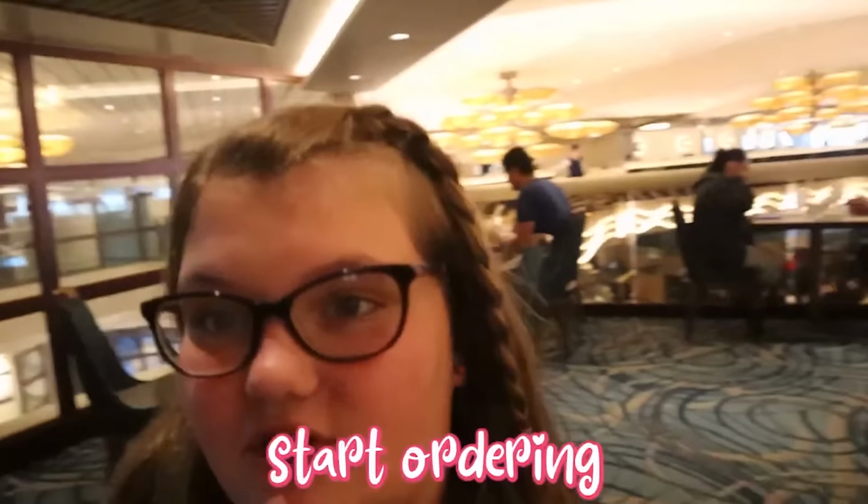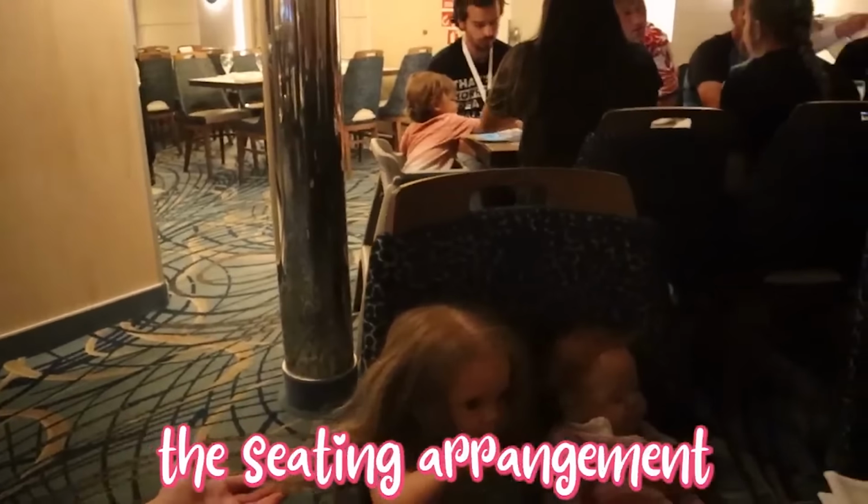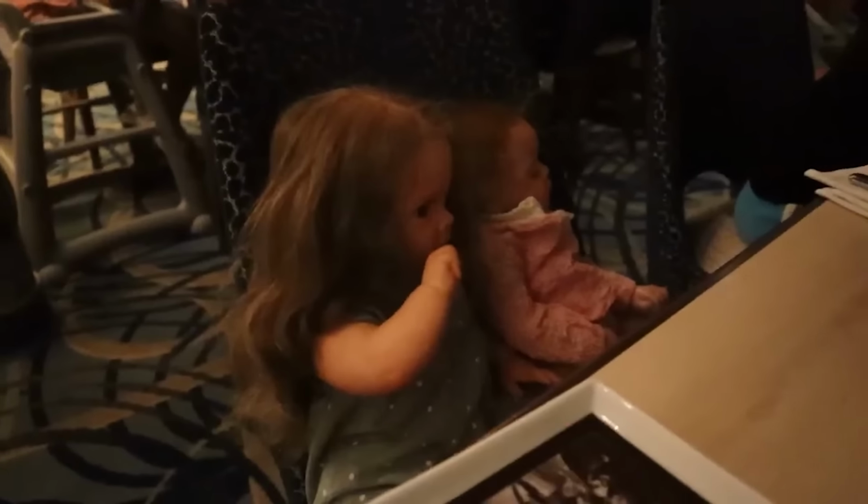So fancy. I hope this isn't a mistake. Okay, so we're about to start ordering. We know what we're gonna order. And we got the seating arrangement perfect. And we're about ready to order. We finally got them seated by themselves.